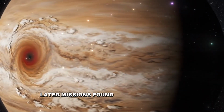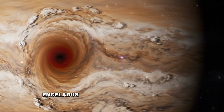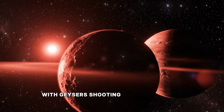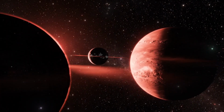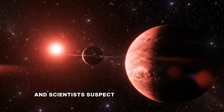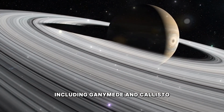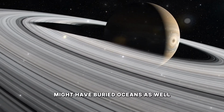Later missions found that Saturn's moon Enceladus also has a subsurface ocean with geysers shooting water into space. And scientists suspect several other moons, including Ganymede and Callisto, might have buried oceans as well.